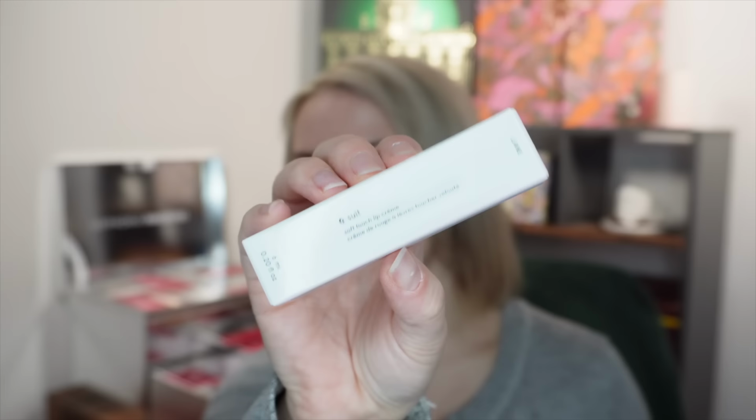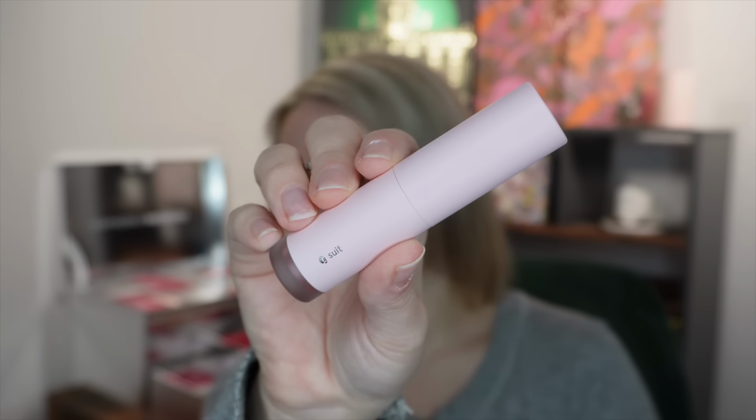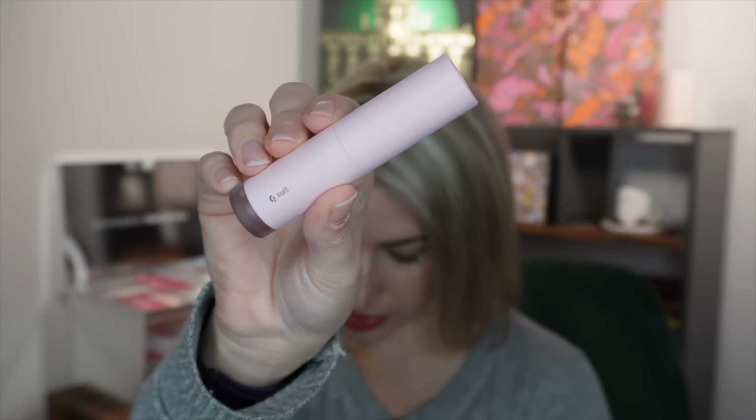The other product is from Glossier. It is G-Suit, and it is their Soft Touch Lip Cream. We got this in another calendar in a different shade. This is 6ml and 0.20 fluid ounce, and it is in the shade Lane. So this one is a kind of brownie pink and definitely not a colour for me, but a full-size Glossier lip product all the same.